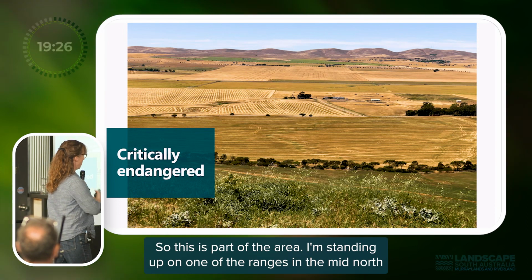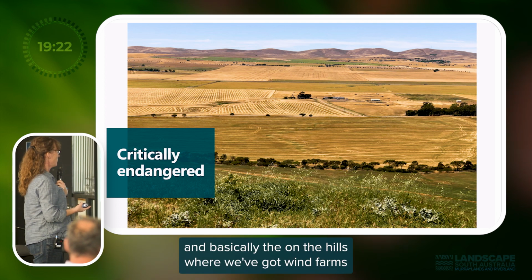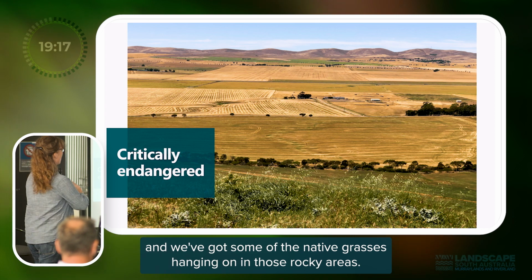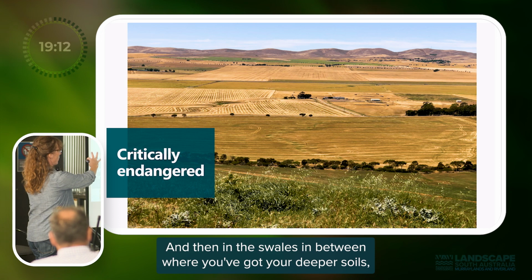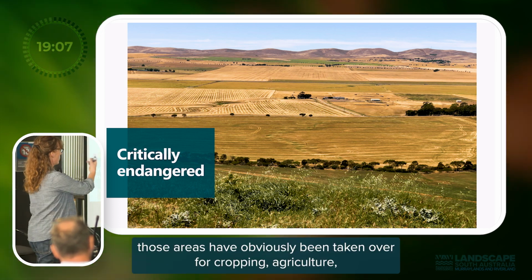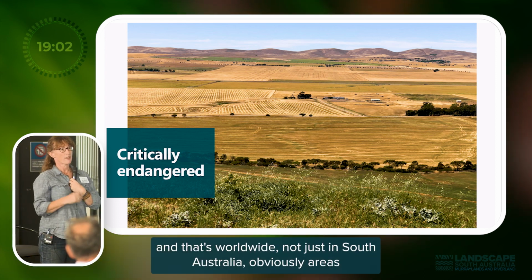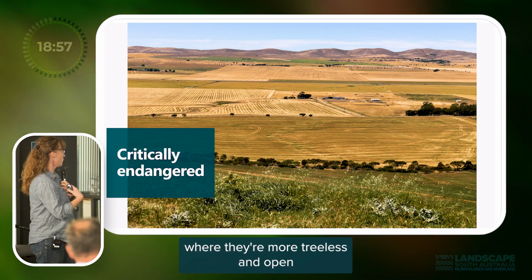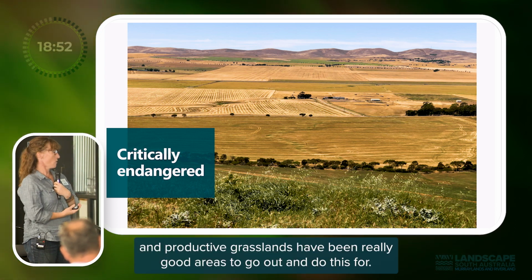So this is part of the area. I'm standing up on one of the ranges in the mid-north, and basically on the hills where we've got wind farms, we've got some of the native grasses hanging on in those rockier areas, and then in the swales in between where you've got your deeper soils, those areas have obviously been taken over for cropping and agriculture, and that's why these systems are critically endangered, and that's worldwide, not just in South Australia. Obviously areas where they're more treeless and open and have productive grasslands have been really good areas to go out and do this for.